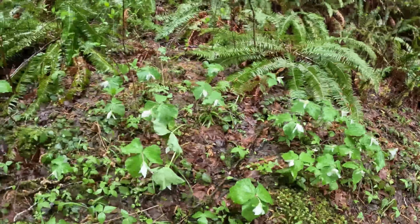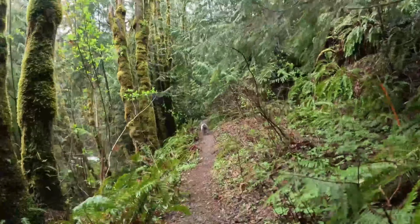Can you hear the waterfall in the distance? We're getting close. Here we are, Kennedy Falls. We've made it.